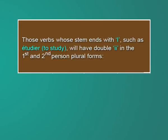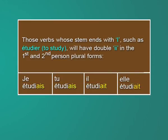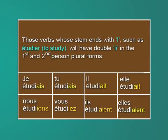Those verbs whose stem ends with I, such as étudier, to study, will have double I in the first and second person plural forms. J'étudiais, tu étudiais, il étudiait, elle étudiait, nous étudions, vous étudiez, ils étudiaient, elles étudiaient.